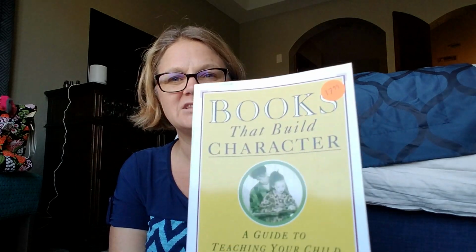And the last bit that I picked up, I actually picked these up out of the Bare Beautiful Feet books. And I've seen them in the past. They were $18 a piece, but this is books that build character, and this is books that children love. All right. This is a guide to the best children's literature, and this is a guide to teaching your children.